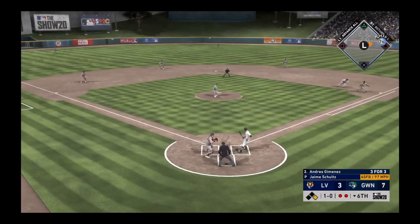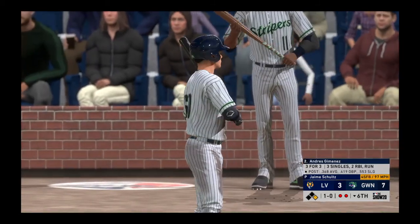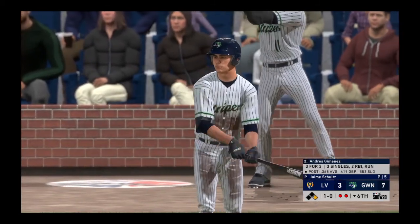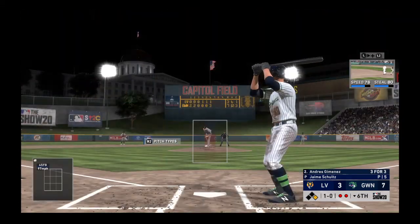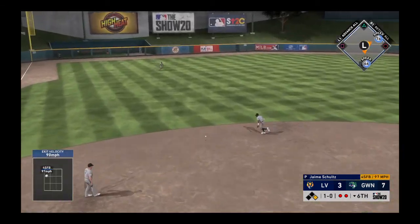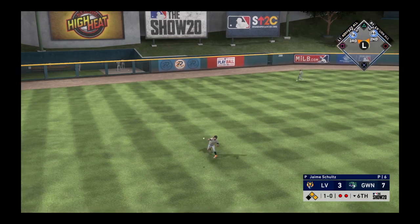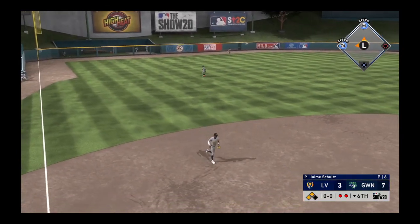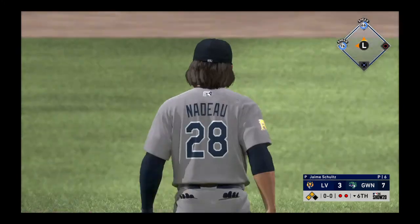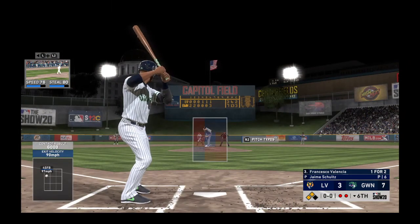Stepping in now, Andres Gimenez. Pitch out, nothing doing. The 1-0 home. There's a line drive, base hit to left field. Oh, and he can't come up with it. So some real problems out there that time, as it'll wind up an E7.